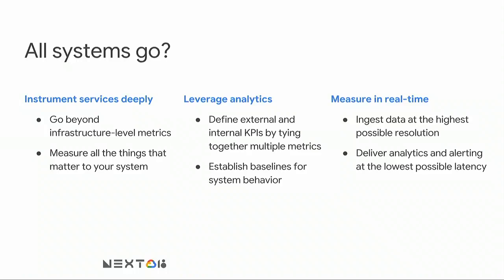Use analytics, because at this point, you're going to have a whole lot of data. You really need analytics to help you identify aggregate system behavior, identify outliers, deviations from normal behavior, and establish baselines for system behavior, and measure in real time, at the highest possible resolution with the lowest possible latency for you to operate your system successfully. So Troy is now going to talk us through how Planet Labs did their migration.